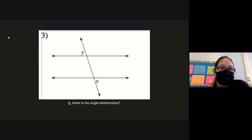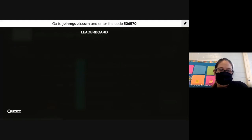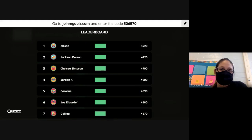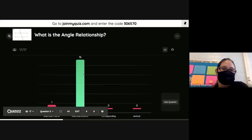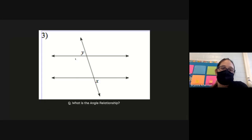All right, are they inside? Are they outside? Are they alternate? Are they on the same side? That was fast. You guys are so close. Good. So alternate exterior, okay? So we are definitely on opposite sides of that transversal, but this time we're on the outside of the sandwich. So they're exterior.